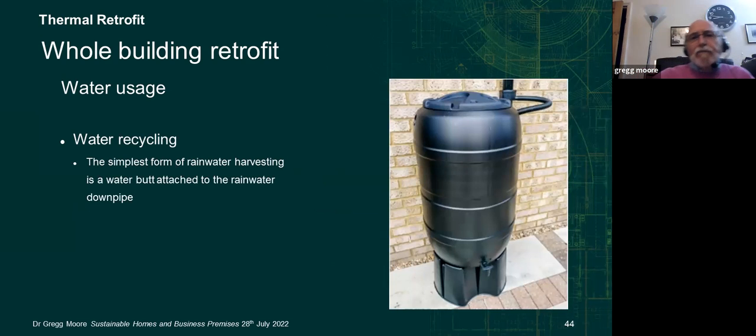And the simplest form of rainwater harvesting, I'm sure you've all seen these, is a rainwater butt. You attach it to a rainwater downpipe, and when it rains, the water comes out. And a rainwater butt has a tap on it of some description, like this one has right down at the bottom. You can use that water for non-potable purposes, such as watering your garden.